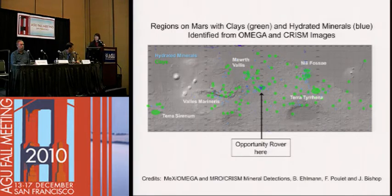The first slide shown up here shows a map with clays in green across the planet, and you'll notice there are a lot of small outcrops of clays, particularly across the equatorial regions. These clays are revealed on the surface where ancient rocks are exposed. Most of the clays formed about 4 to 4.5 billion years ago and probably in long-standing neutral waters. Hydrated sulfates are a little bit younger, formed about 3.8 to 4 billion years ago and in a more acidic environment than the clays, and would not necessarily have needed long-term standing liquid water to form.